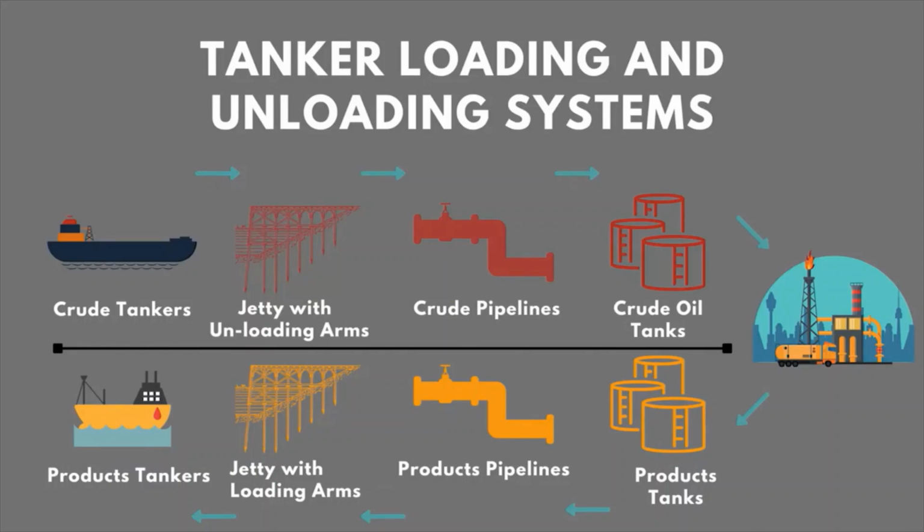At the jetty the ship will be anchored, and the ship has massive pumps to unload the crude oil. There will be pipelines connecting the port and the refinery, and a flexible hose connecting the tanker and the pipelines. Once this hose is connected, and the receiving side, the refinery, gives all the clearance to receive the crude oil, the pumping will be started. This activity may take several hours.